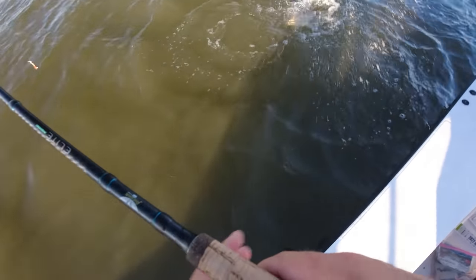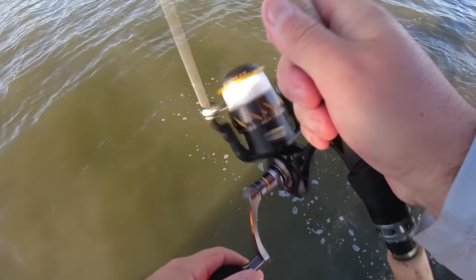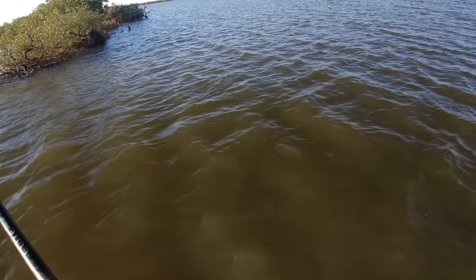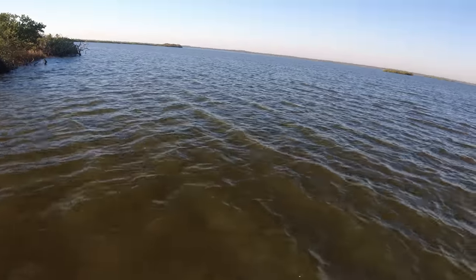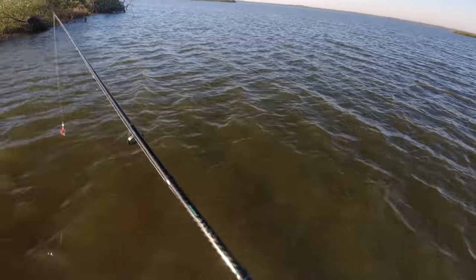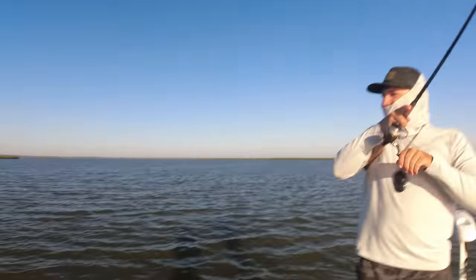No, still not a bad one. Not a bad one at all. That would have been our upgrade right there, too. There's a 30 incher in here. He looks like he's 24. Nice fish. Nice redfish. Bigger? I don't know, might be. Max is on. They're chewing what you're throwing. Nice red.